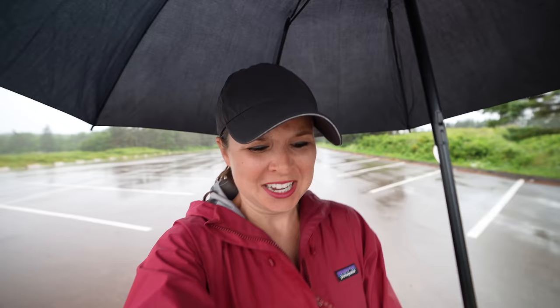All right, we made it, and it's still raining, but we're gonna try, the wind's blowing the umbrella away. Oh no. We're gonna try to check out the beach really, really quick.